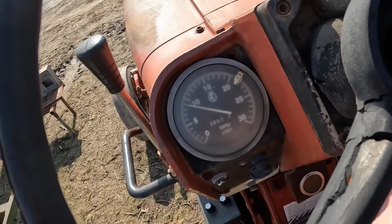Four-wheel drive, AC in the cab. Apparently the engine's pretty fresh. 15.75. 15.5. Are you all in? 15.75. Write them up. 15.5. Let's see what this 4020 diesel goes for. Doesn't sound like it runs all that great. Let's see.